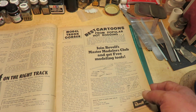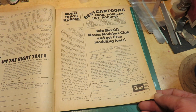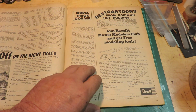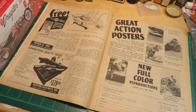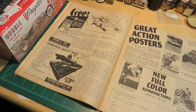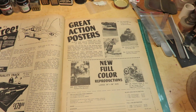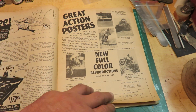And we have Revell's Model Master Club. Yeah. I was a member of that. Model Truck Corner by Lou Croak. Yes, he's departed now. He was a great truck model builder back in the day. And we have some more advertising and cartoons. AJ's Twin K Incorporated. That was a big slot car company back in the day too. And posters for sale. Drag racing, off-road racing, motorcycle racing.